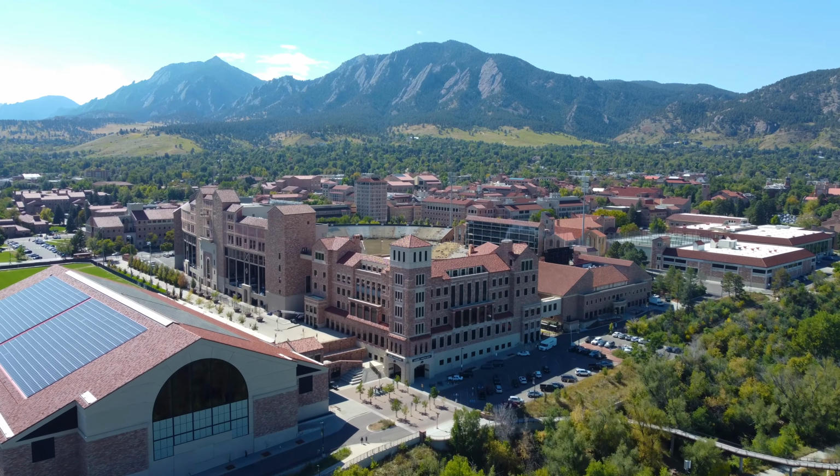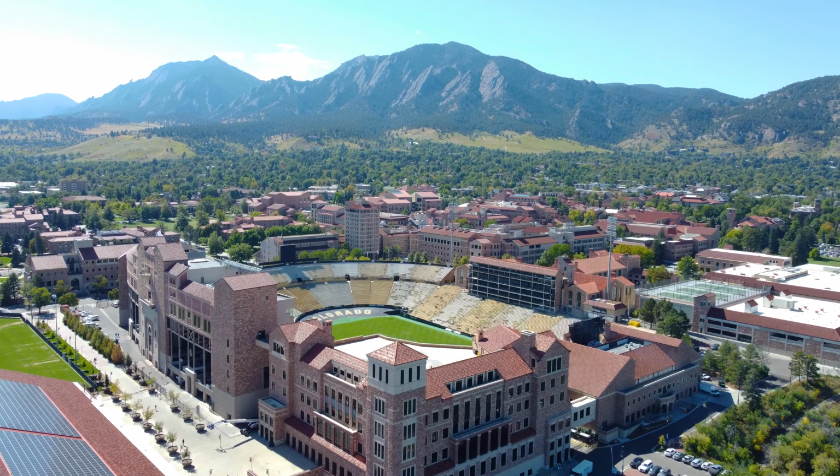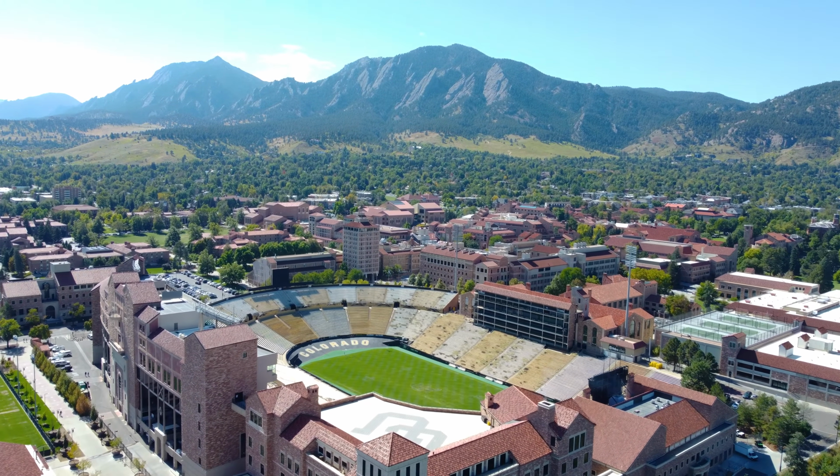However, the race finishes at CU Boulder's Folsom Field, which is a wonderful spot where everyone comes together and cheers you on as you finish. Quite literally, you enter the field to a roaring applause. It's honestly quite fun, and it's something I recommend doing.